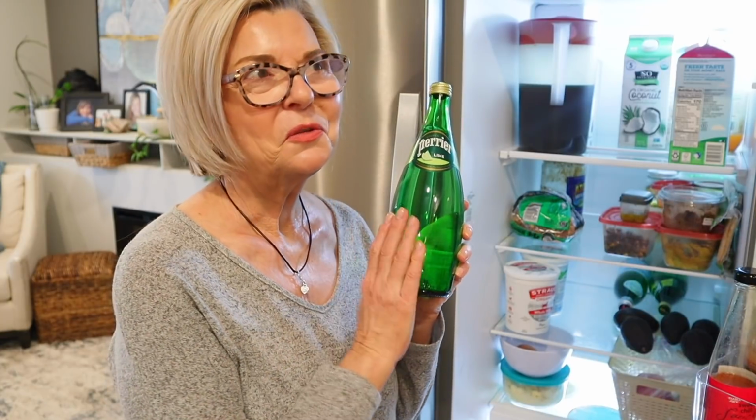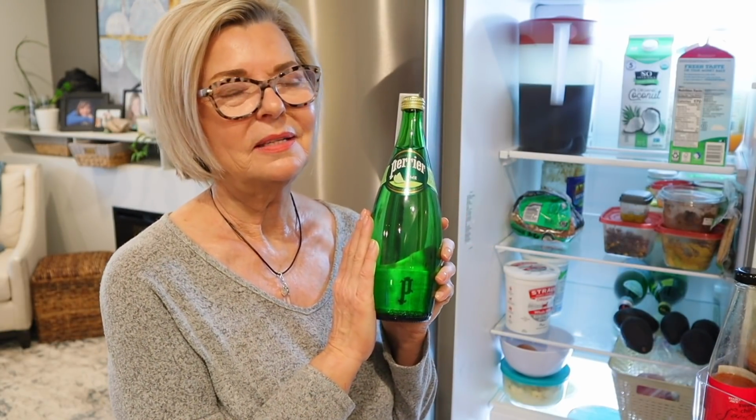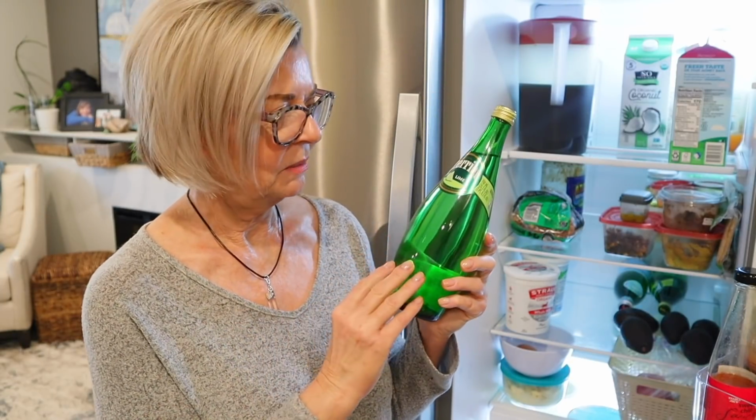On this shelf is one of my little treats. I love mineral sparkling water. I just love it. I'll generally drink about 1 of these bottles a day and then add more of my alkaline water on top of that, so I get a lot of water into my system throughout the day.